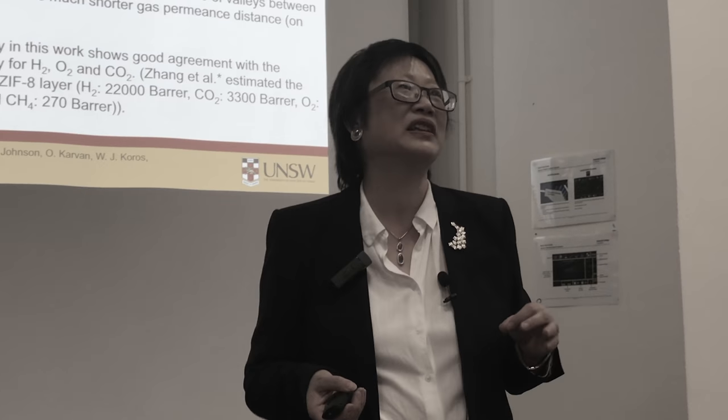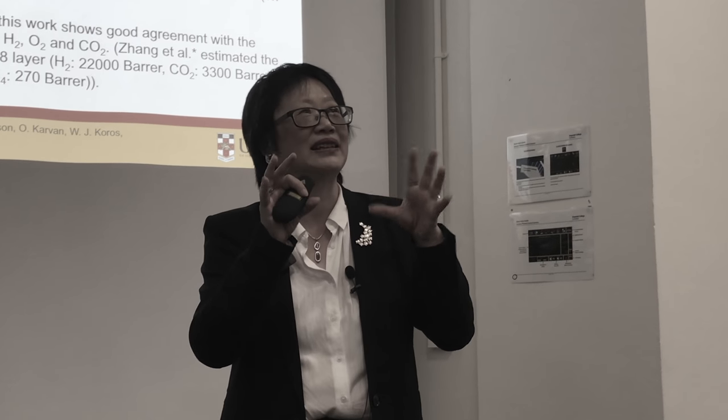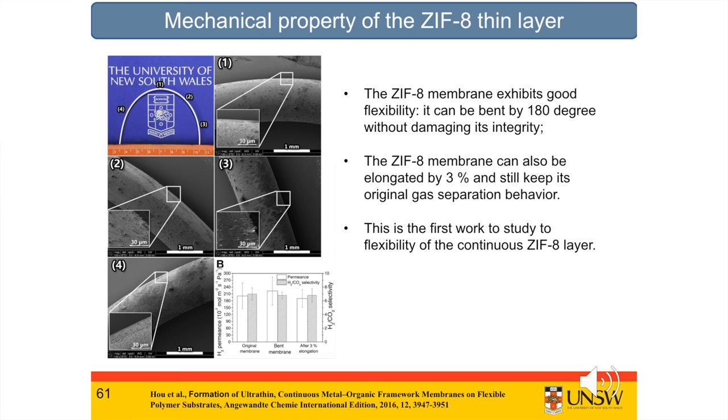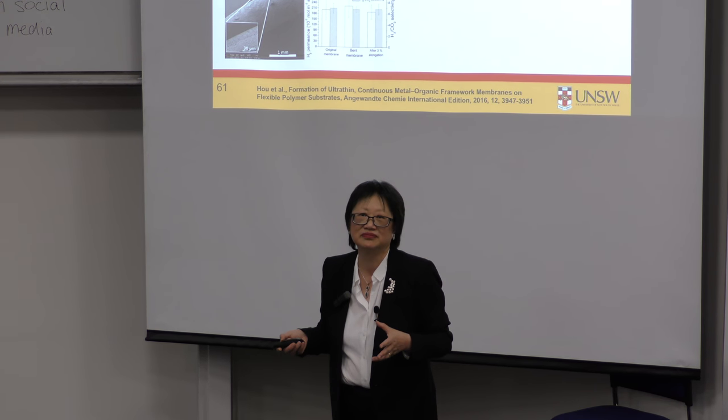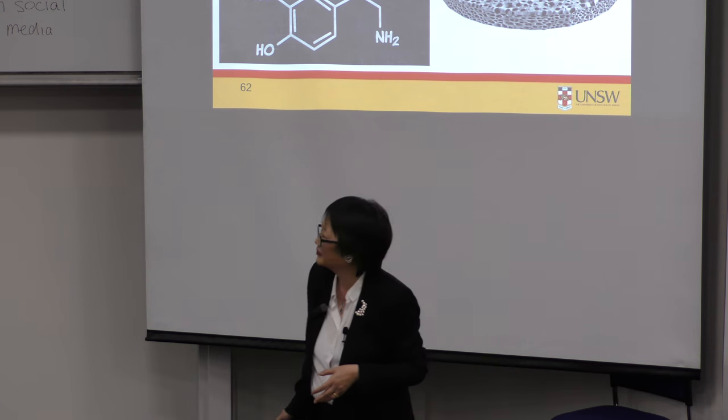And we think some of the issue is that, remember, we have a flexible substrate, which may cause some flexing of the ZIF-8 coating. So this layer is not fragile. It can actually bend a little bit, because it's ultra-thin, and ZIF-8 does have some flex in the structure.